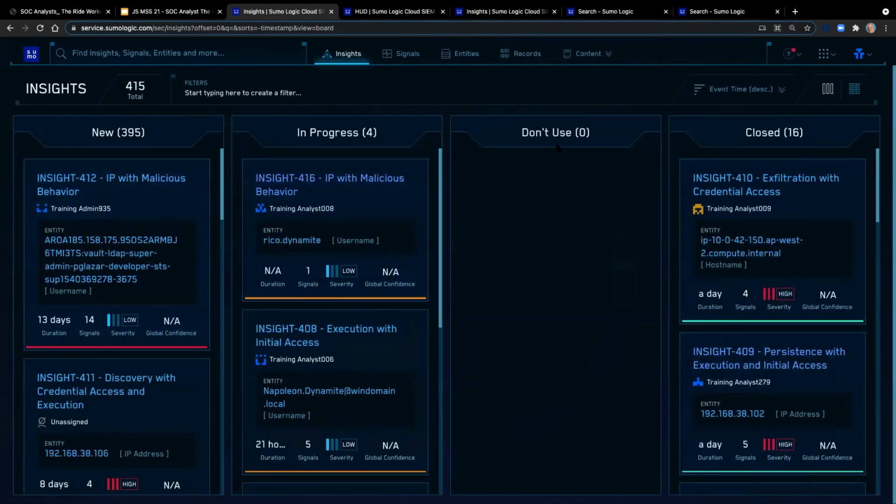Again, we could have a custom one. We have a filler right now for that, but we could have a custom one. So maybe this is your Sev1 or whatever. You can have your own queue for maybe your elite SOC analyst and the ones that are closed.